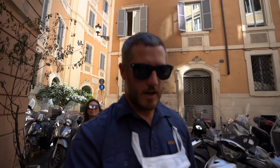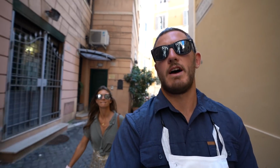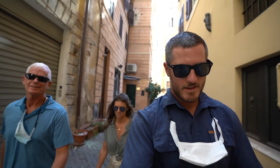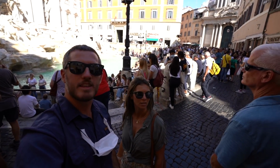All right, we lost Mom, Cole, and Ashley. 3 down. They're taking the taxi back. We're just stopping at some more scenes, Trevi Fountain, before heading back to the Airbnb. Still going strong. Dream team still standing. It is insanely crowded right now. 3 o'clock. Don't come at 3. This place is packed.